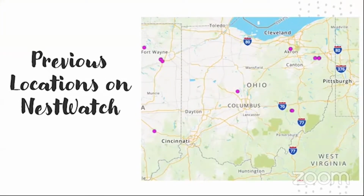The great thing about nestwatch.org is you can find data from previous years for a whole bunch of different species. This is just a map of where the nest boxes were that were monitored in 2020, only in Ohio. You can see them all throughout the country too. It only let me show 1 year at a time. That's the only bad thing about it. So they were monitored in other years besides 2020.